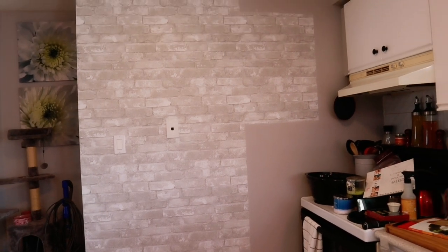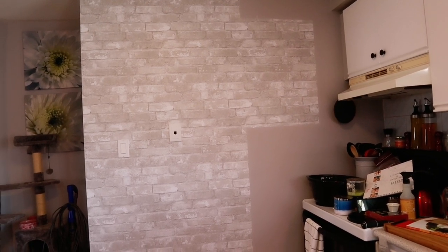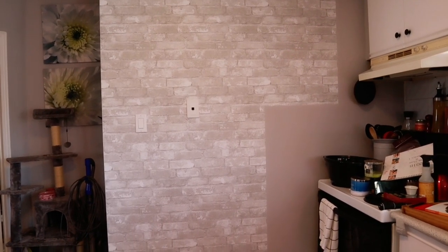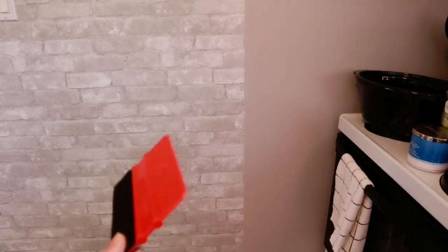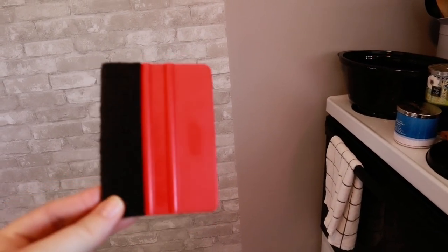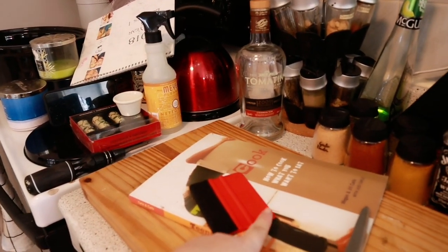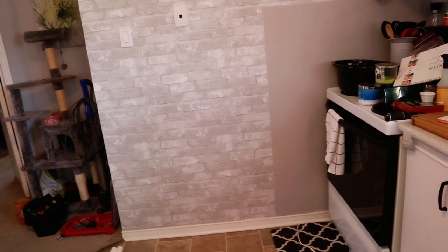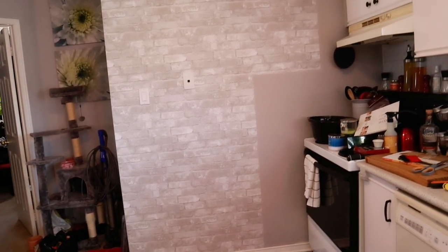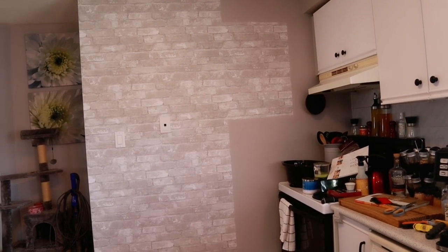The reviews were really, really good on this stuff. So like I said, I will link it in my Amazon storefront. It goes on really, really nicely. I do highly recommend you invest in a, I feel like they're called a peel and stick wallpaper kit or something like that. It comes with your scraper, the soft side as well as the harder side. It comes with your tiny little X-Acto knife, and all the things that you need to properly install a peel and stick wallpaper. But I love how this turns out so far.